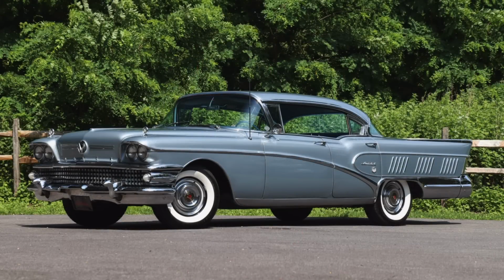So all in all, despite the not so attractive exterior, at least in my personal opinion, I think some people really like these Buicks, and that's fine. Everybody's got different tastes. They're good cars. I actually like the front end a little bit.